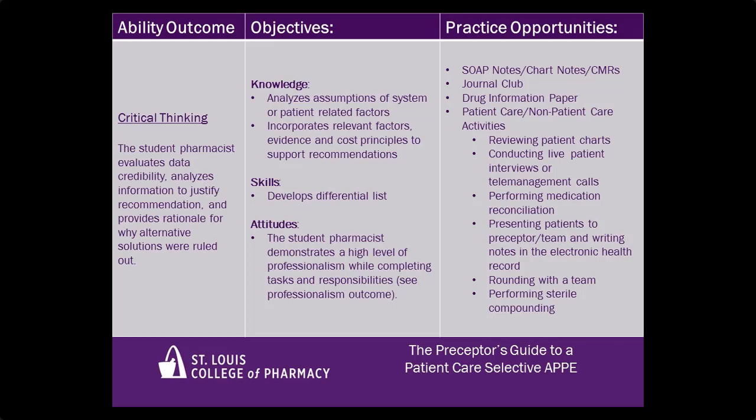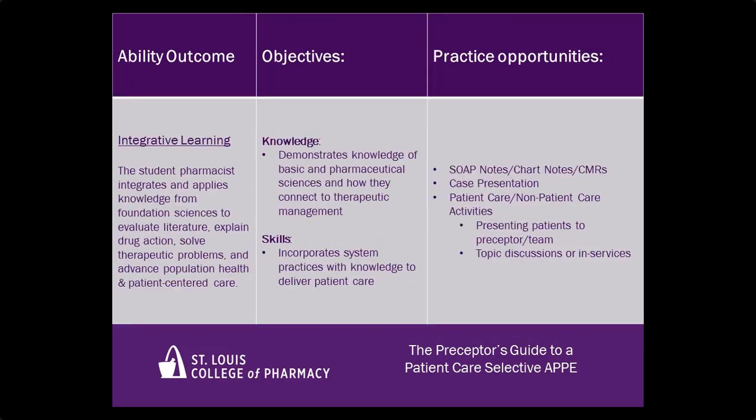They may need to be able to develop differential lists or priority lists, and rotation activities that could be done to have the student demonstrate this ability is to have them do a lot of the same activities that were done for problem solving, as well as several of the assignments that are options on this rotation. In order to problem solve and critically think, students must be able to integrate knowledge that they have previously learned throughout their schooling to deliver patient care.